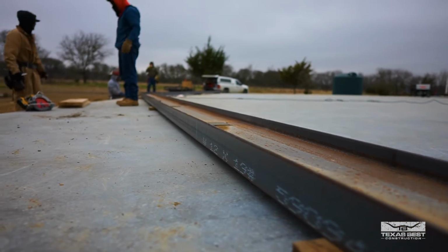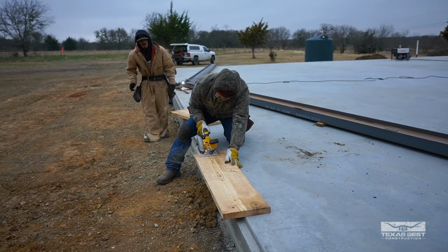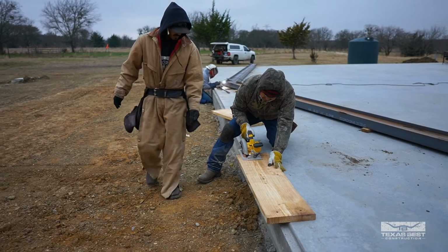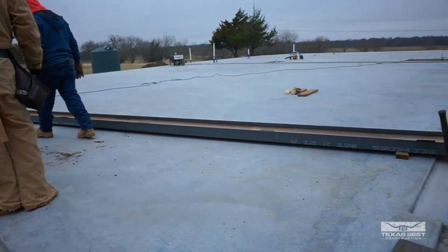So you guys are cutting some strips of lumber so that we can stack it on top as we start stacking these beams.